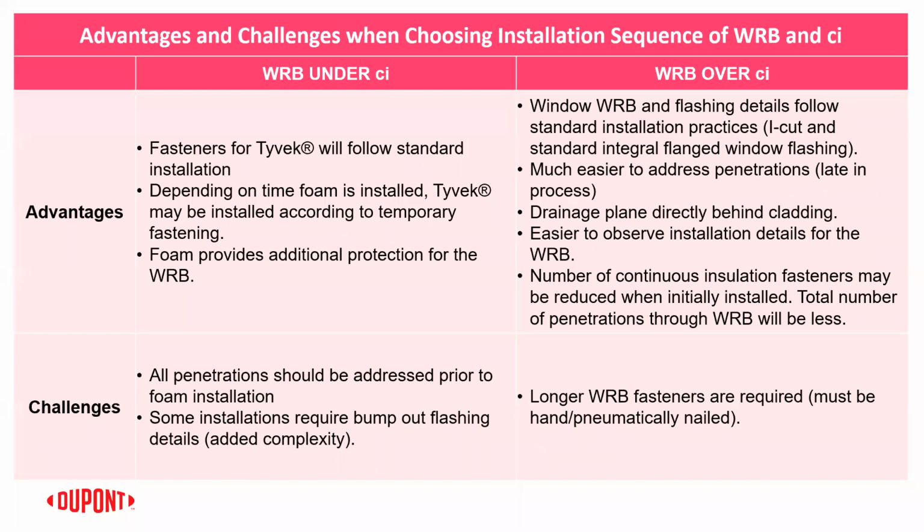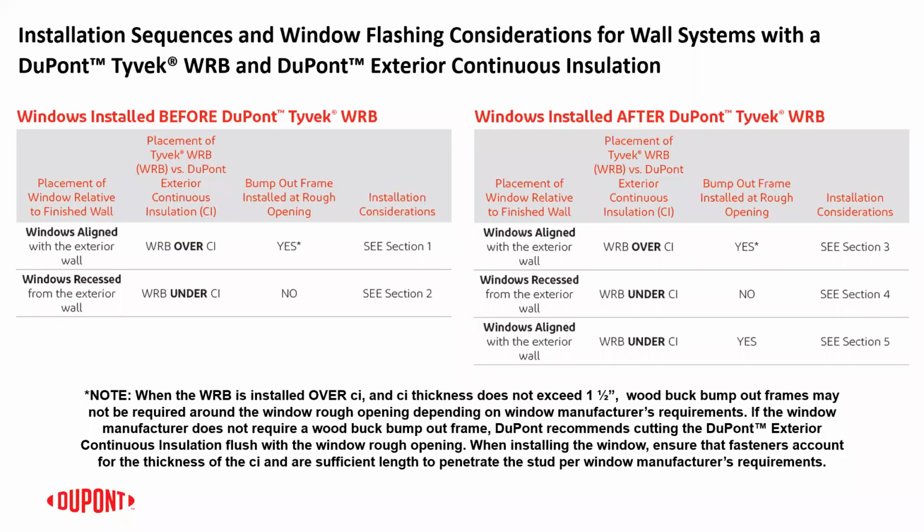Next. So then we get into, we've gone over some of those. The last one was the installation sequence when we're talking about flashing windows. Oh, there's another one.